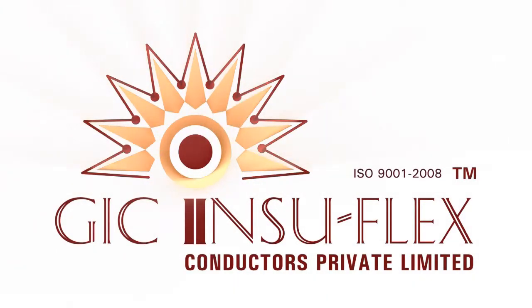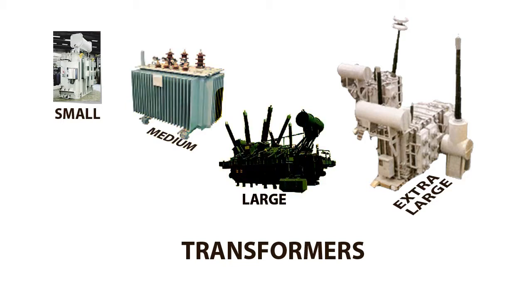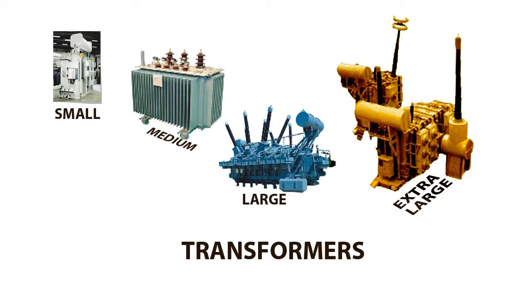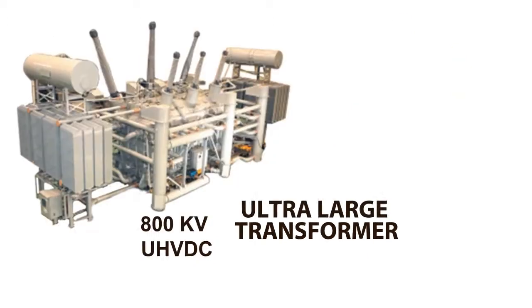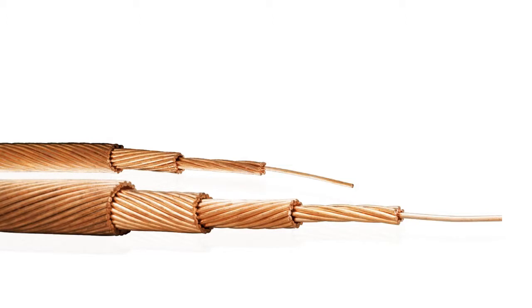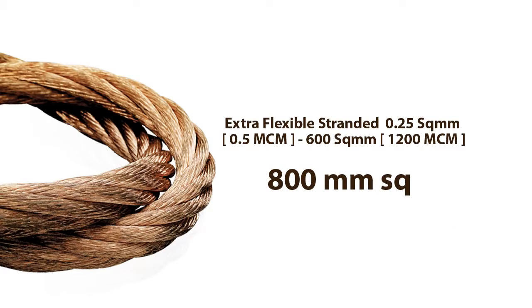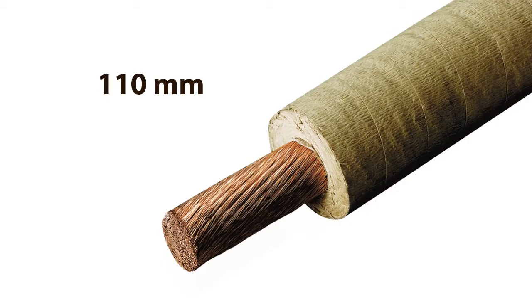GIC Insuflex is a one-stop shop for cables required in oil field transformers, providing the entire range from medium to large distribution transformers, small, large, extra large, to an ultra-large power transformer. GIC Insuflex is one of the only companies to manufacture cables with a minimum cross-section area of 1.5 mm square to a maximum cross-section area of 800 mm square. We are also experts in manufacturing paper-lapped cable with an outer diameter of around 110 mm.